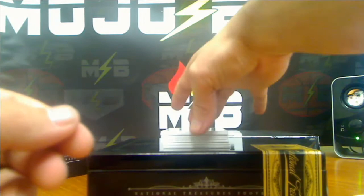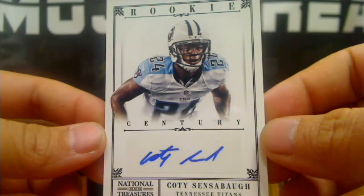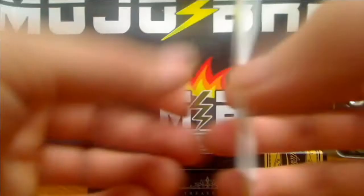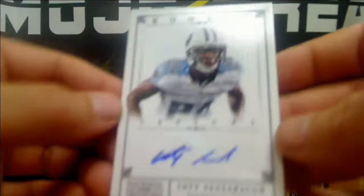And a Cody Sensabaugh. Rookie auto for the Titans. Cody Sensabaugh, sticker auto. 24 out of 25. Cody Sensabaugh. Rookie auto. Titans.